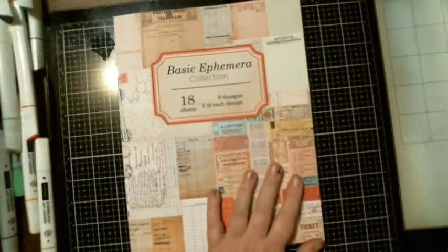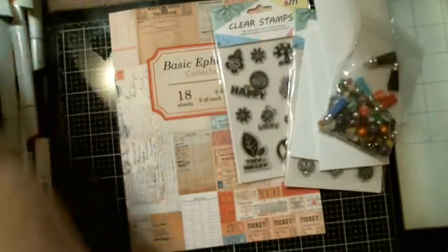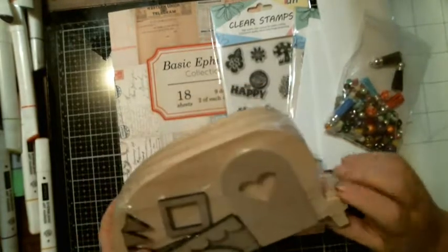So thank you, ShirlsCraftyWorld.com, for the prize. And thank you, Tina, for the little camper. You will see me do this on a future project.